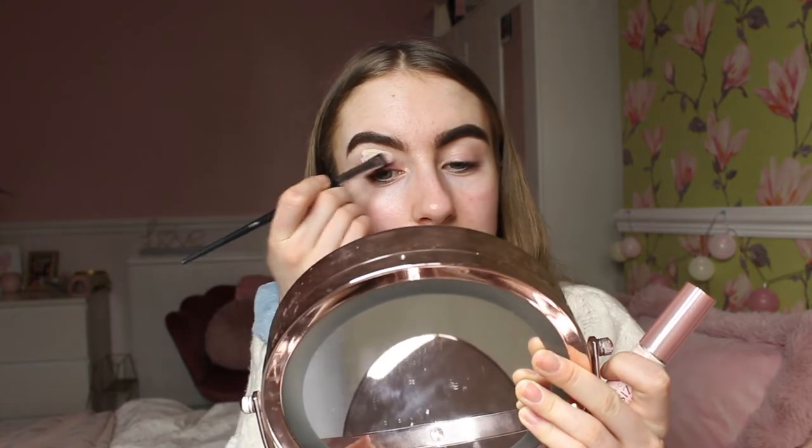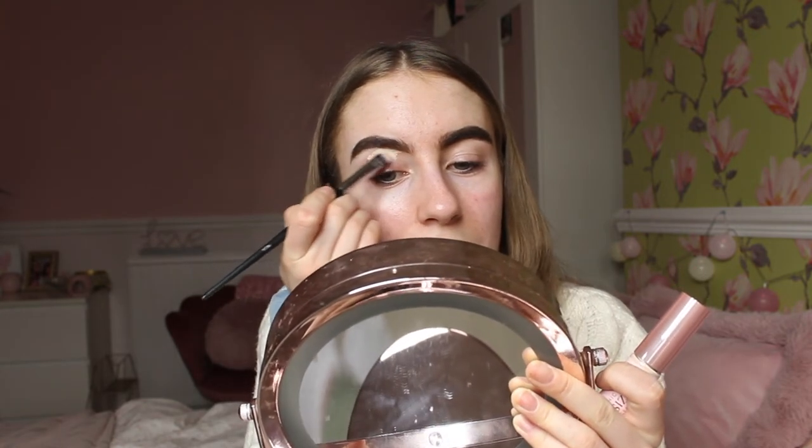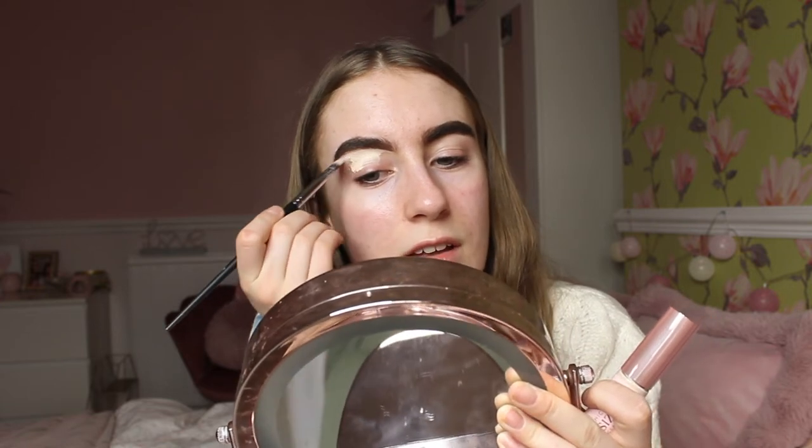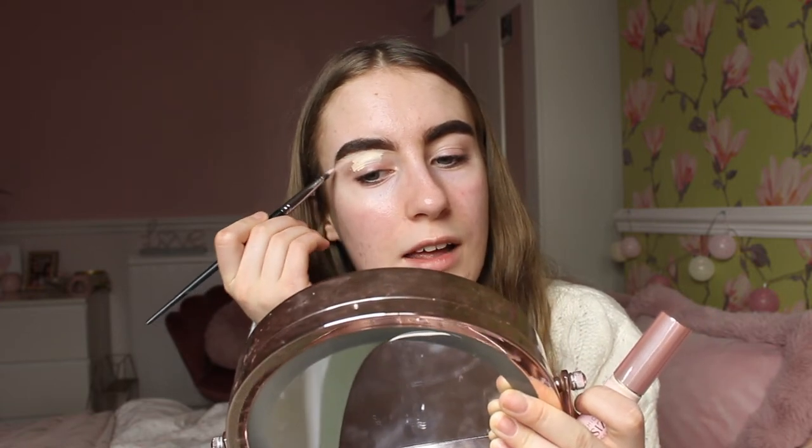So what I'm going to use is my little Morphe brush, and I'm just going to carve this underneath my eyebrows. I usually use the P. Louise base, but obviously they didn't really have a dupe for the P. Louise thing.